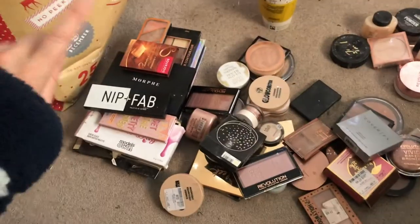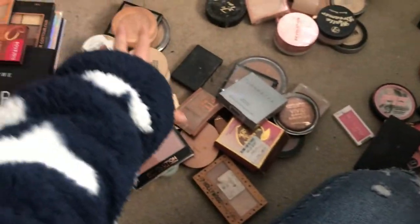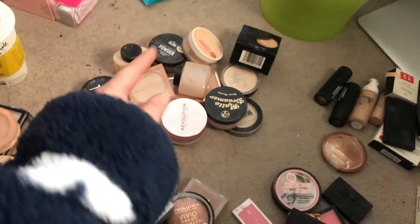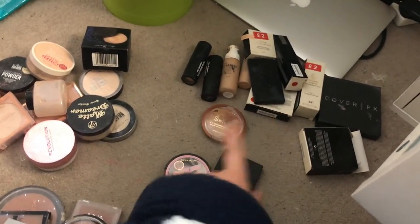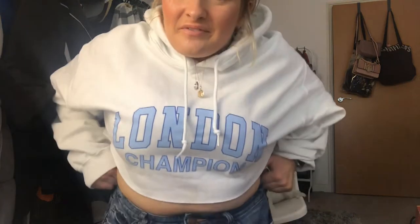So, palettes, bronzer, highlighter palettes, whatever they may be: highlighters, bronzers, blushes, setting powders, and this is my maybe, unsure pile. Really, there's not that much. I wouldn't say I have the most, you know what I mean? I don't have loads. People might think this is excessive, but I like to collect my stuff and keep it. So, apologies for that.